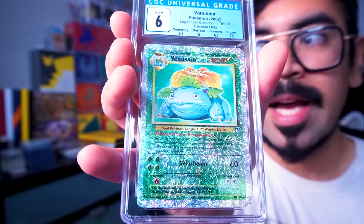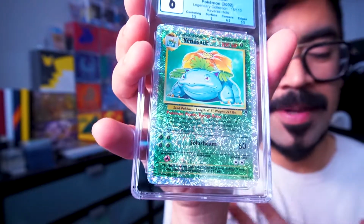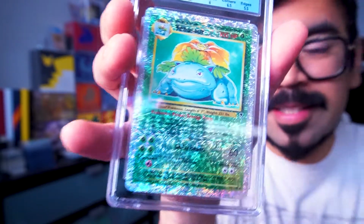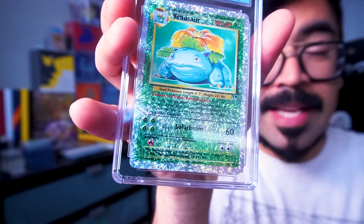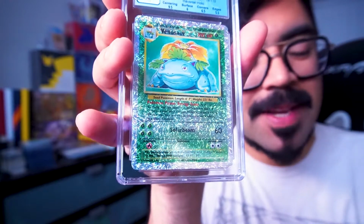But regardless, I'm incredibly happy and honored to be able to have this card in my collection, and I get to finally just have it hang out, because I haven't had this card in my possession in a while. It's been gone for months, and now it's back. Oh, I'm so happy. All right, what do we got next?